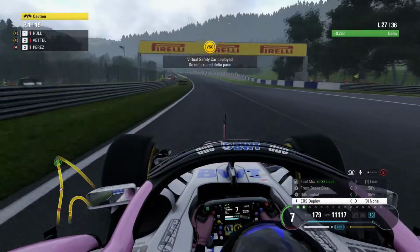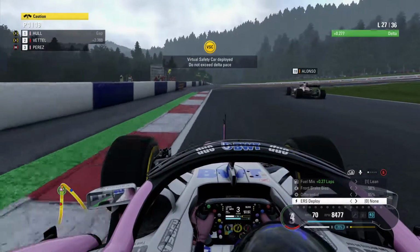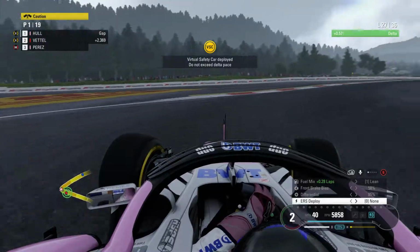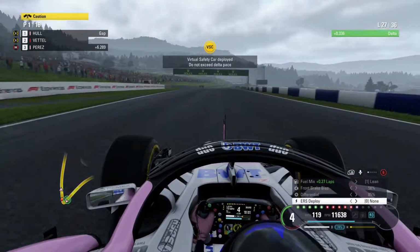on for over 10 laps now, as we have a VSC during lap 27, and that is for Fernando Alonso, who has a right rear puncture by the looks of things and is moving at a crawl through the apex of turn 3. So Vettel continues to close up to me.